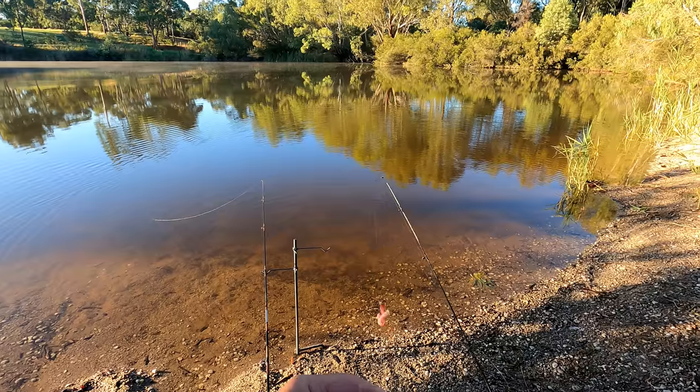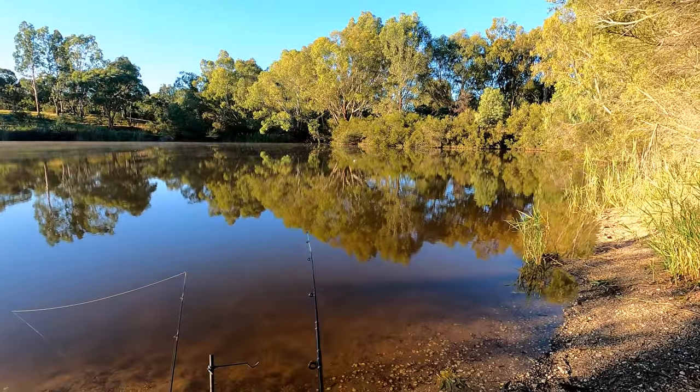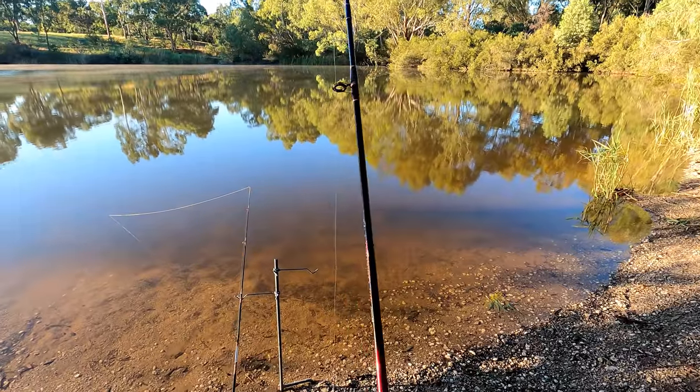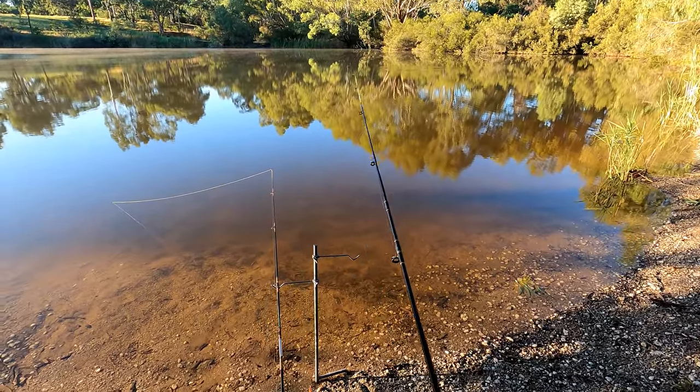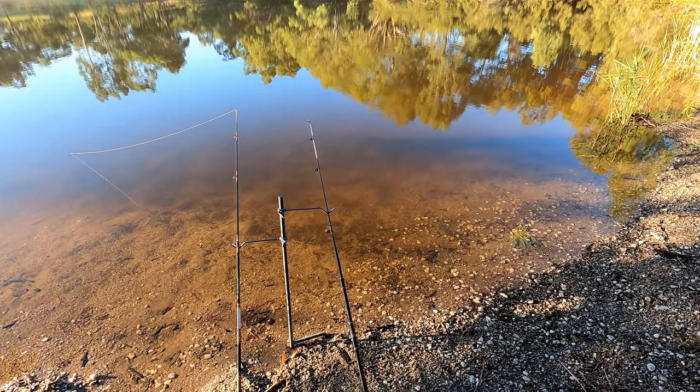Righto, now. He's necked that, I think. No, he's all right, he's off. Righto, now. I'm catching some couplers this morning. I've got a couple of carp and a couple of redfin. Now I just need to catch a couple of silver perch. I'm catching couplers.